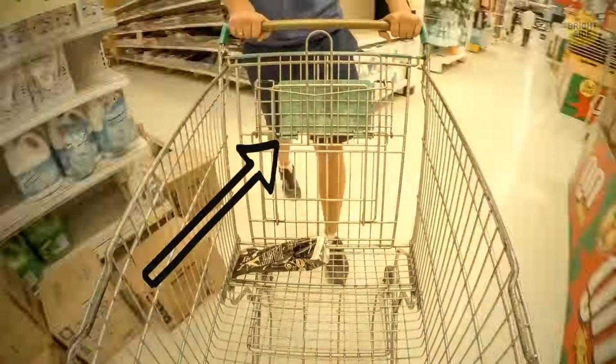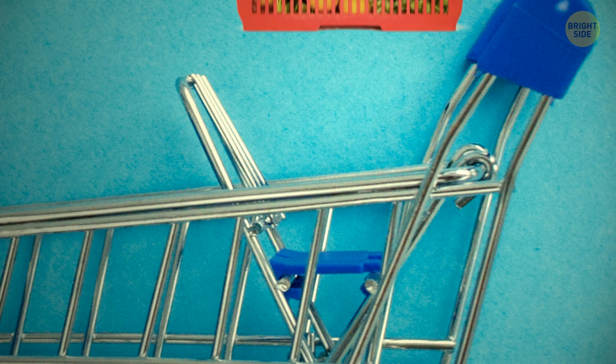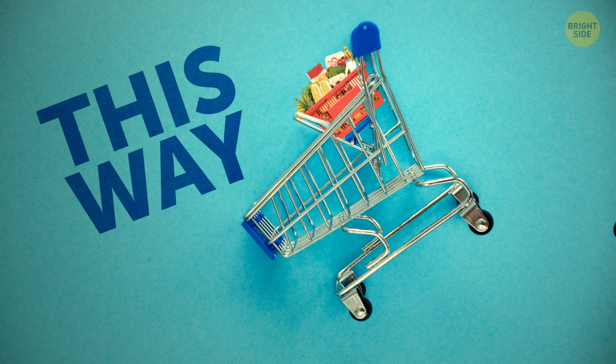The carts also have a super handy grid. Whenever the cart's full, you just need to lift the grid and attach the shopping basket for extra purchases, placing it in between the horizontal bar above the wheels and the hook the grid has.